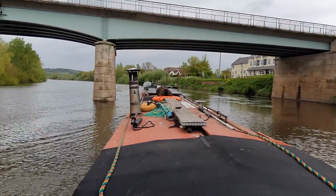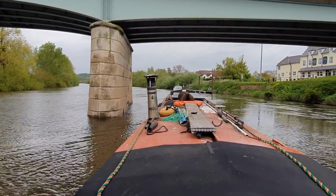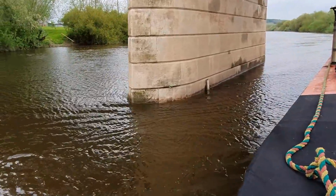Yeah, watch it on these piers here when you go past. Oh yes, they've had a lick of paint. Must be doing it up. Yeah. See, there's quite a bit of a flow on the water.